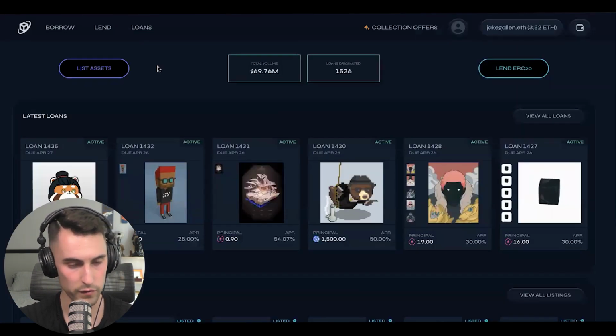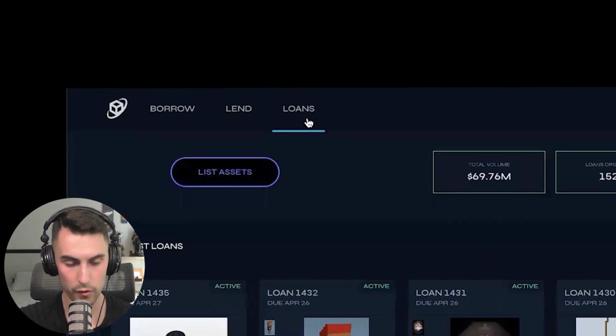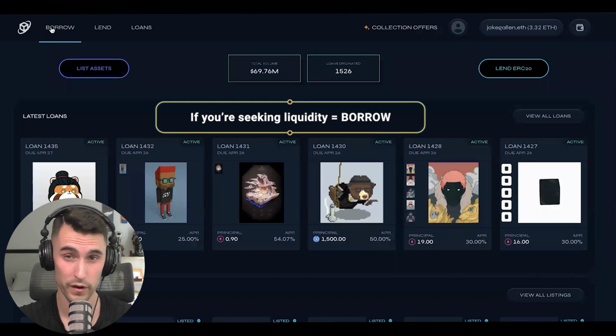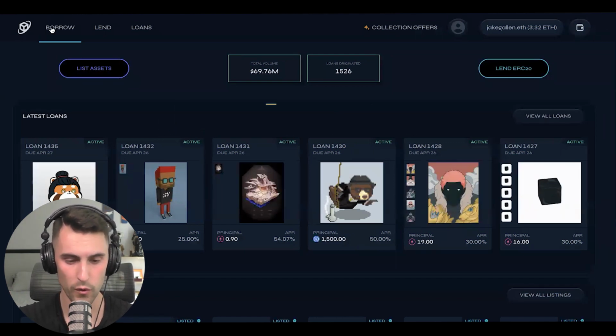And so here we go over to the platform, right? And so you have three options: borrow, lend, loans. So if you have an NFT and you're seeking liquidity for it, then you're going to be borrowing, because you're going to be putting up your NFTs as collateral.